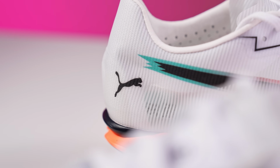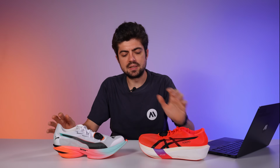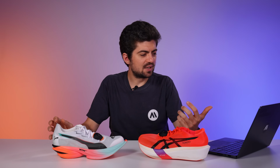Like I said, I would kind of lean towards this shoe for shorter stuff, and I would probably go towards the Metaspeed for longer efforts. This is how I would analyze this data. If you see anything else, please let me know.